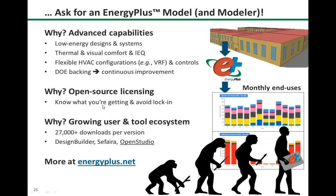EnergyPlus is also a transparent tool. It's an open source tool. You know what you're getting when you're working with it. You know what the assumptions are. You know what the calculations are. And because it's open source, you're avoiding getting locked in with a proprietary vendor. And it's an increasingly popular tool. About 5 years ago when I came to DOE, it had just short of 5,000 users worldwide. It has over 27,000 now. So it's not like you are going to be looking under rocks for EnergyPlus modelers. There are many people out there who know how to use this tool. And if you want to learn more about EnergyPlus, we have a website with a lot more information about it. It's called energyplus.net.